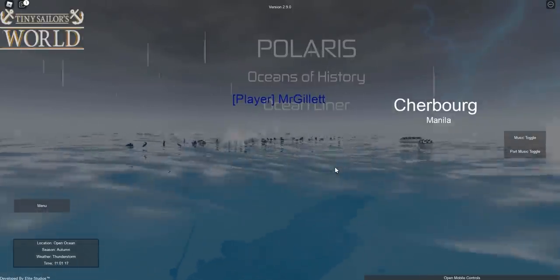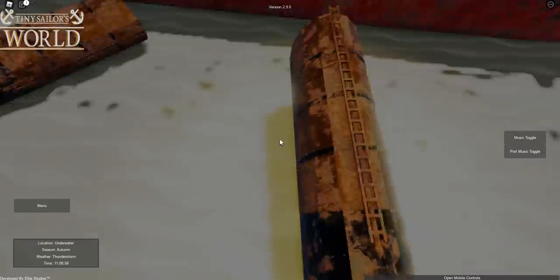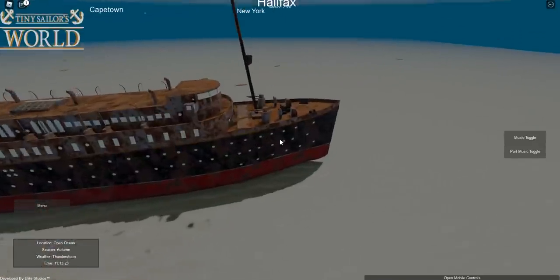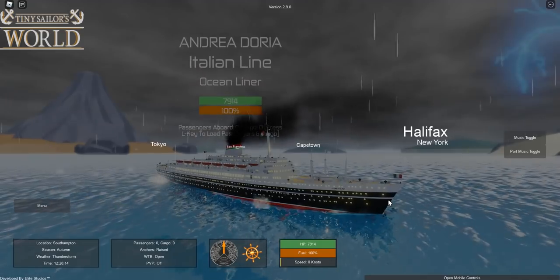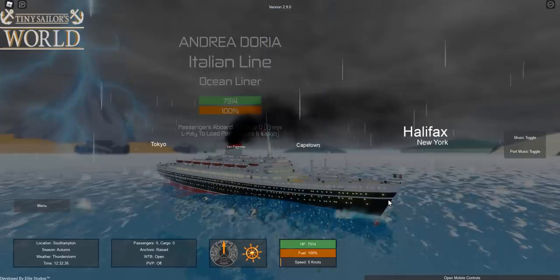So, yeah, very unfortunate. Well, here you can see the wreck of the Polaris, and there is a funnel there. But, yeah, there she is sitting at the bottom. So, yeah, let's go ahead and move on to the next ship. Now, people have been asking me to make the SS Gillett 2. So, that's what I'm going to be doing today.